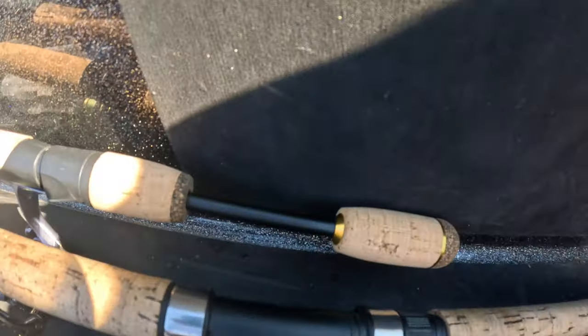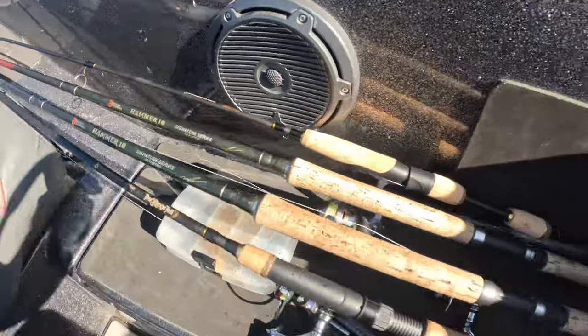Check out the gold on the Maverick right there. That's a hot rod. That's a 6 footer. But yeah, that's how I come prepped to the lake.